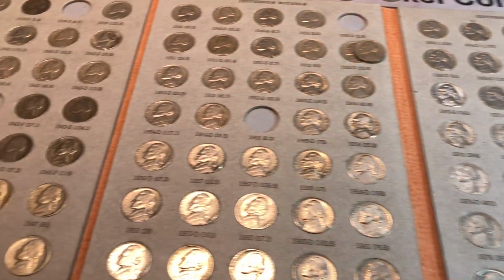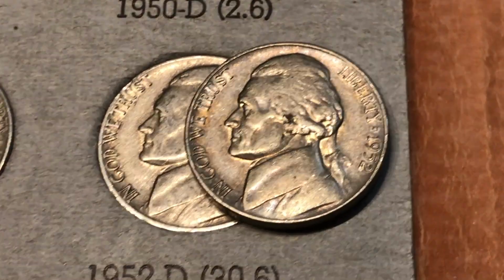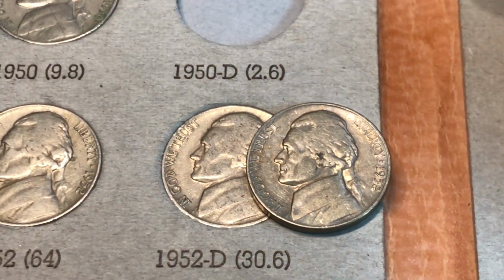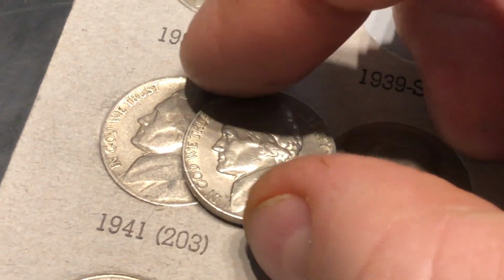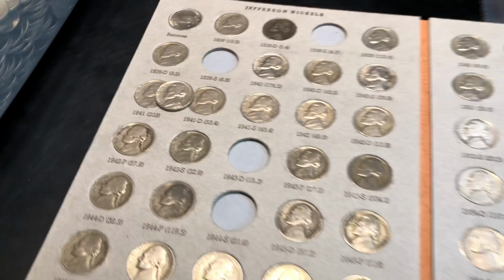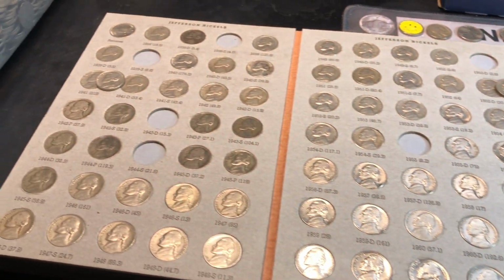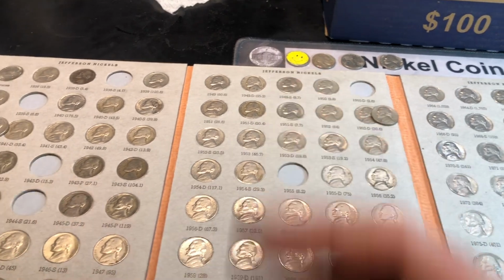Well, I compared all the nickels and we only have 2 upgrades. That 52D definitely upgrades the one in the album. Better luster, more hair detail. Definitely going to add that one. And we knew it as well, that 41P definitely upgrades the one in the album as well. So even though we're not going to fill any spots and we will be stuck at 132 of the 138 spots filled, we will upgrade 2 older Jeffersons, and that makes me happy.